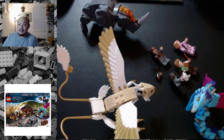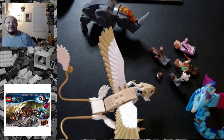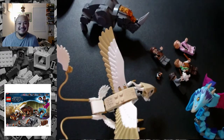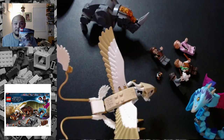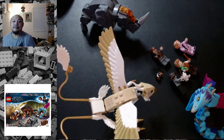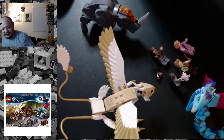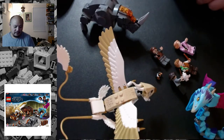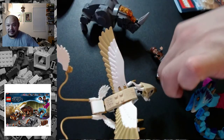Hey everyone, welcome to the continuation of my attempt to build some Legos. And appropriately named, let's click together. Today I'm finishing up this one here, which you can also see below. Lego 75952, which is the Fantastic Beasts and Where to Find Them set. Essentially the suitcase of Newt's commander.